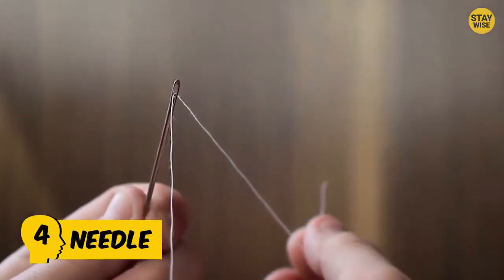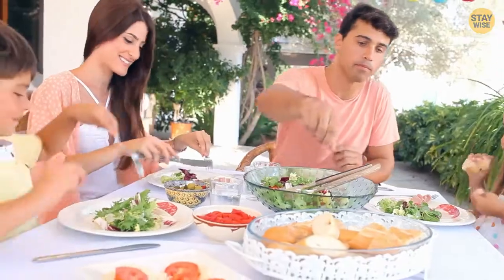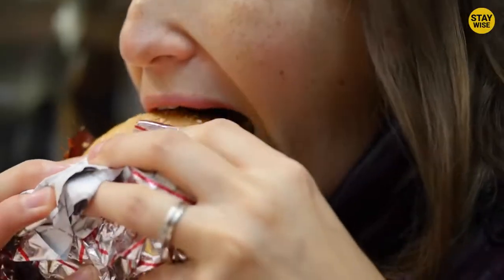Number 9. Needle. Can you imagine sitting down ready to polish off a nice juicy burger, and then to your surprise you take a bite of a needle instead? Ouch! Erin Spellman from Kentucky reported this is what happened when she and her family sat down to enjoy their McDonald's meal. Erin's stepmom took a bite of her burger and got more than she was expecting.